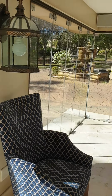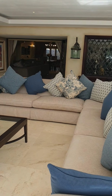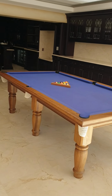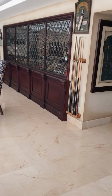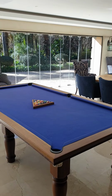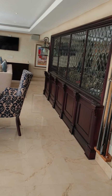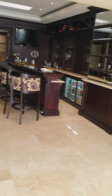I'm not going to focus much on the outside because I've already covered that actually. This is the entertainment area where you can have beautiful dinner, lunch with friends, play some pool. And as I'm navigating through the entertainment area, I want to give you a perspective of how big, open, and well lit this entertainment area is. This is an ultra luxury Mzansi crib. And how we define an ultra luxury Mzansi crib, it's a crib that is worth 20 million and more.